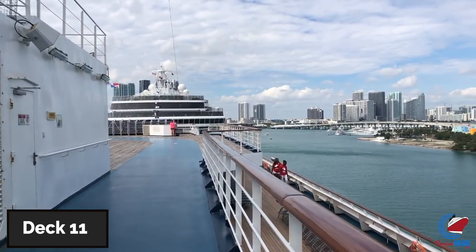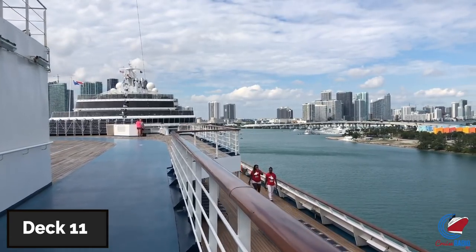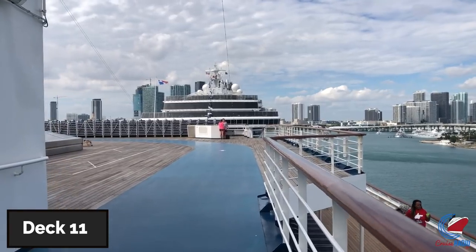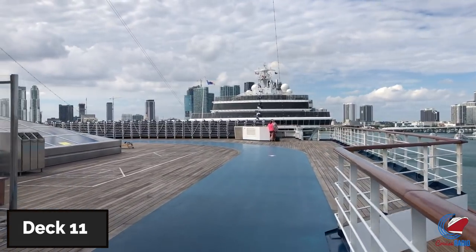Keep in mind, there's no pools up here, but if you want to just get the sun and that's it, another good option to escape the pool crowds is up here on deck 11, which is the aft spa deck.